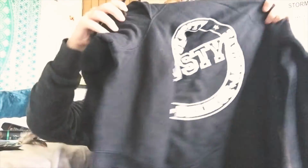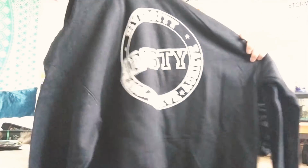They might have had magnets, I'm not sure, but they had red tops, red hoodies, and then black tops and black hoodies. And I got a black hoodie in a size medium. So yeah, I'm really excited to wear that when it's cold, because it's too hot at the moment to wear a kind of thick jumper. But yeah, it was £30, I think it was 35.